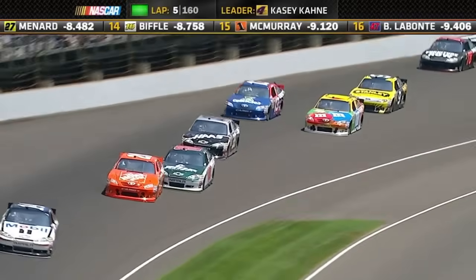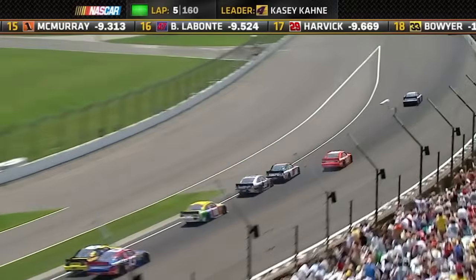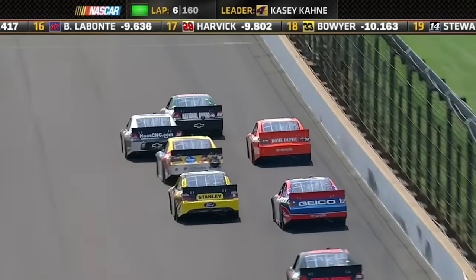It didn't take them long to get settled in. Oh, contact there. Is he going to save it? Joey Logano. Nice. Oh, my goodness. What a save.